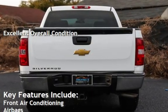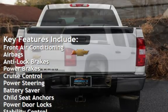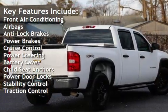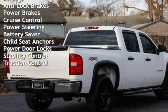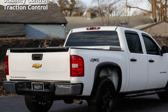Key features include front air conditioning, airbags, anti-lock brakes, power brakes, cruise control, power steering, battery saver, child seat anchors, power door locks, stability control, and traction control.